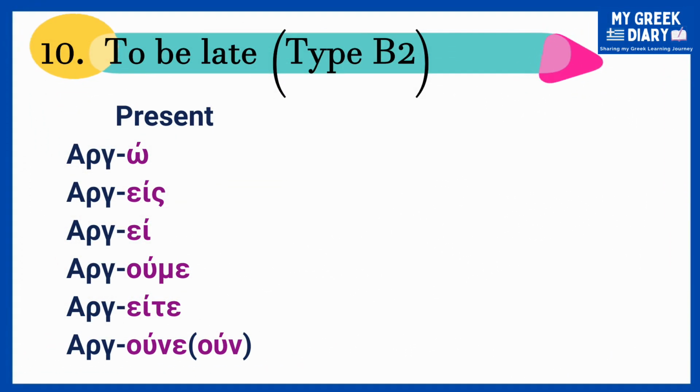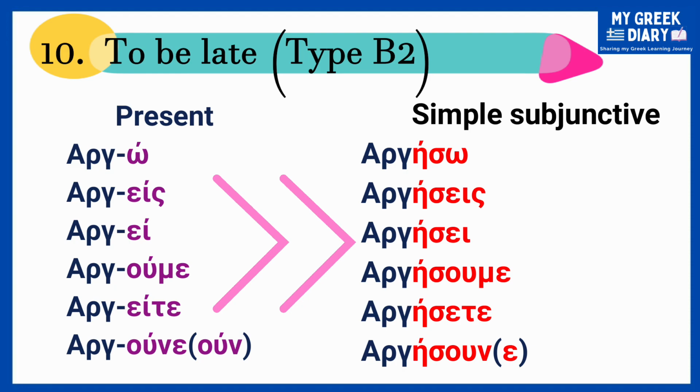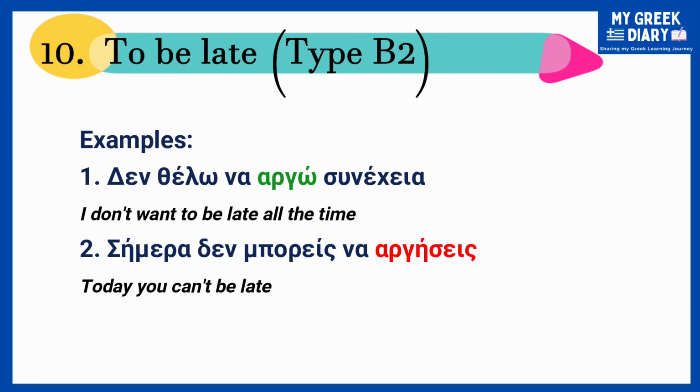Finally, the last one of our challenge. And of course, to be late. Αργώ. Here, we are going to follow exactly the same strategy. And it will become αργήσω. Αργήσεις, αργήσει. Αργήσουμε, αργήσετε, αργήσουν, αργήσουνε. Let's see the examples. 1. Δεν θέλω να αργώ συνέχεια. 2. Σήμερα δεν μπορείς να αργήσεις.